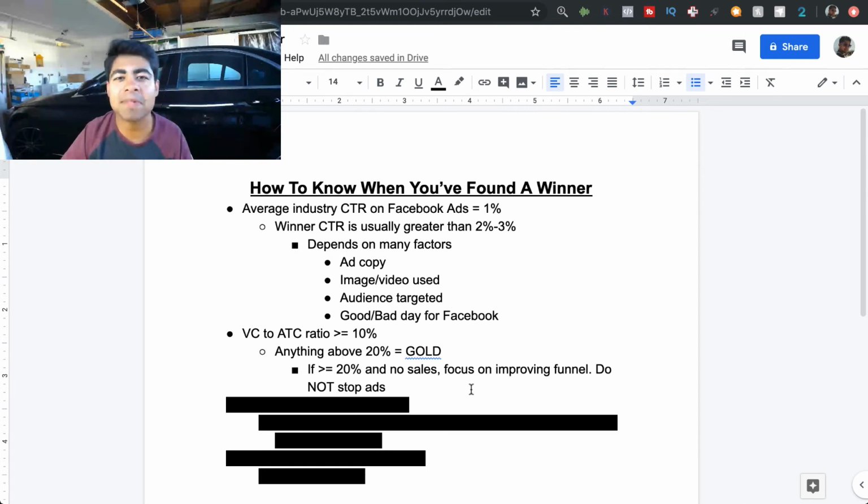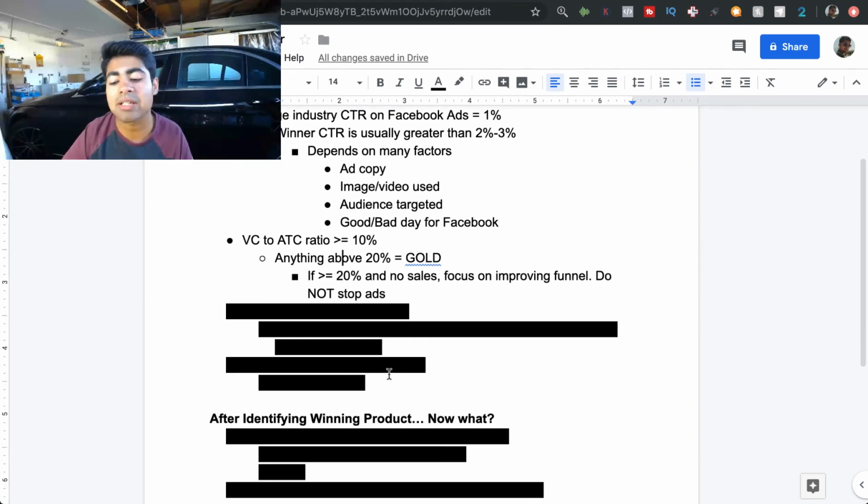Maybe it's your website that they're not trusting. Maybe the cost is too high. So focus on improving your funnel. Start looking at your product page, maybe the description, maybe the cost of the product, maybe the photos, etc. So in this case, you would want to keep on improving the funnel, but do not stop the ads.